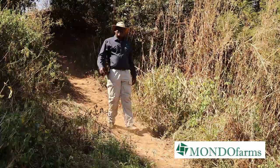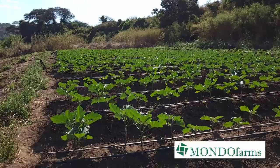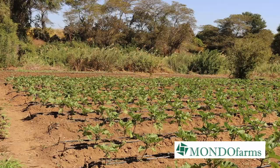Down on Dubai 3, we are now seeing flowers. Flowers become fruits. Fruits become harvests. Harvests become cash, cheese, dough, moolah, and all of the other words.